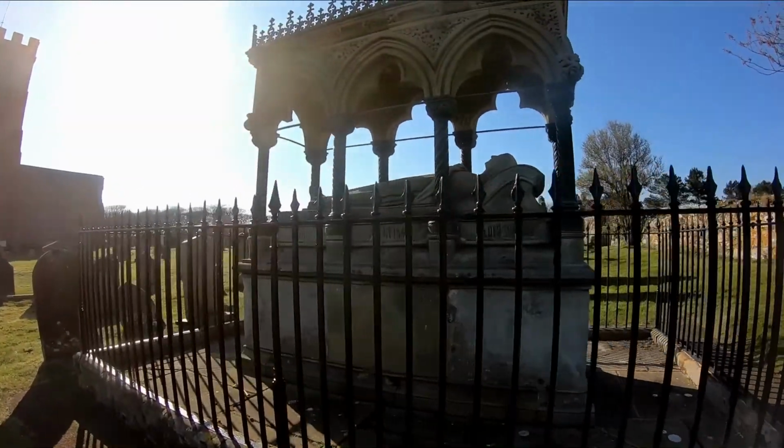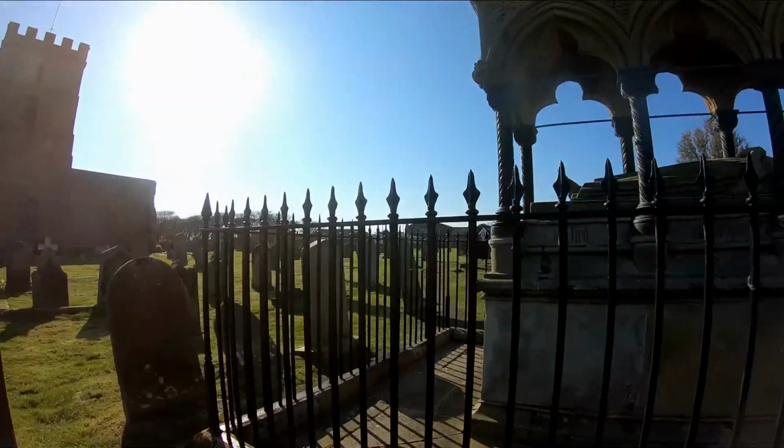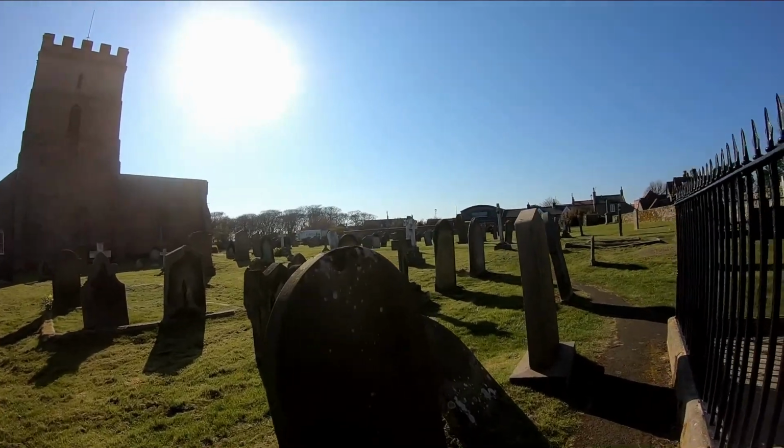The Grade II listed monument was erected by public subscription in 1842. It was designed by renowned County Durham architect Anthony Salvin.